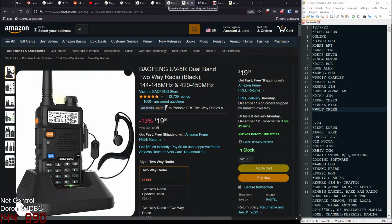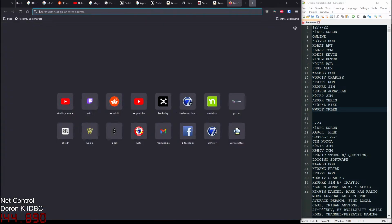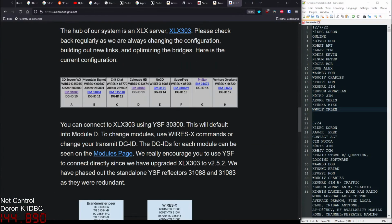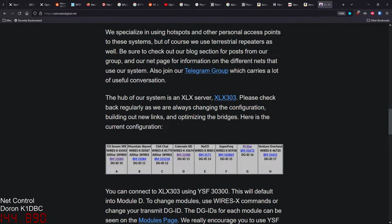So yeah, take into consideration your price point. We have plenty of repeaters and a lot of integration. We have the Colorado digital group multi-protocol that ties a bunch of stuff together. So no matter what you have, Yaesu System Fusion, DMR, Brandmeister, whatever it may be, Wires X, you can kind of get into quite a lot of different things.